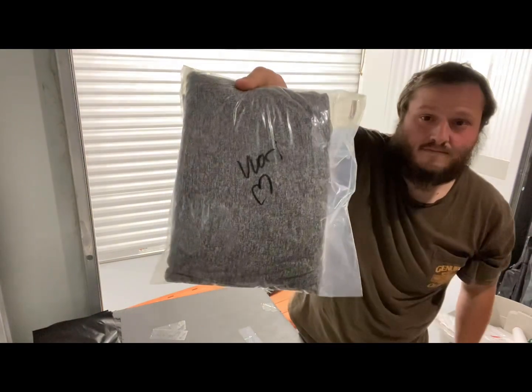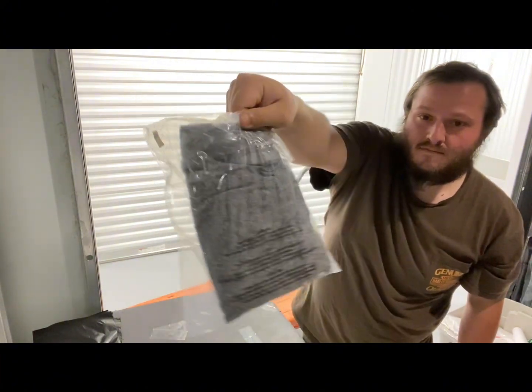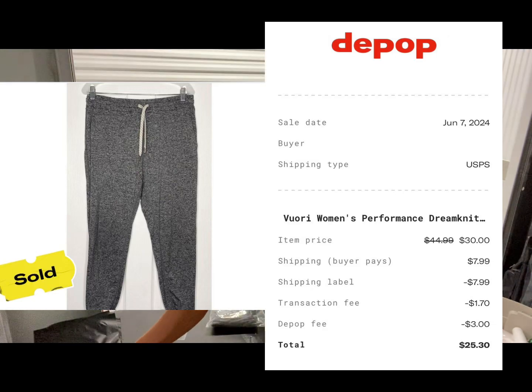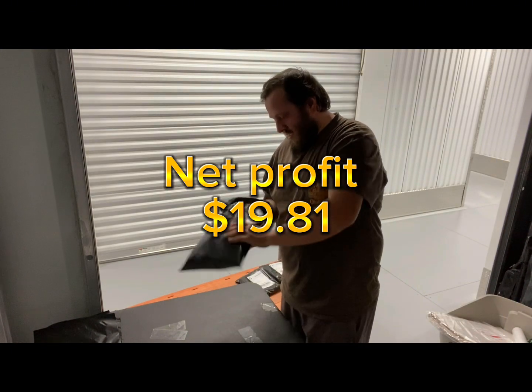I paid $5.99 for these Viwari joggers from a thrift store, and they sold in just 1 day over on Depop for $30 plus shipping. After cost of goods, fees, and shipping, our net profit was $19.81.